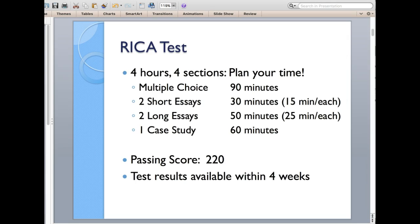The RICA takes about 4 hours and has 4 sections. The first section is multiple choice. It takes about 90 minutes. There's 2 short essays that we recommend you spend about 15 minutes each, so 30 minutes total. And the 2 long essays, which we recommend you take about 25 minutes each, so 50 minutes total. And then the case study, you should probably leave about an hour for yourself to answer that.